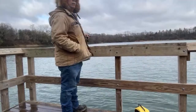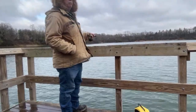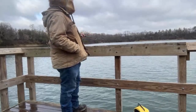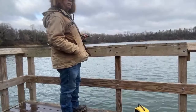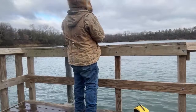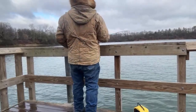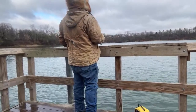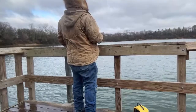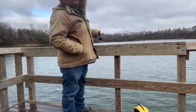Okay, we got a slip bobber on, and it's set to approximately, I'd say, 5, 6 feet. So we're fishing a little deeper than I usually do at 3 feet. I'm going to see if we find something out there though. If I knew I was going to come on the dock today, I should have brought my net.